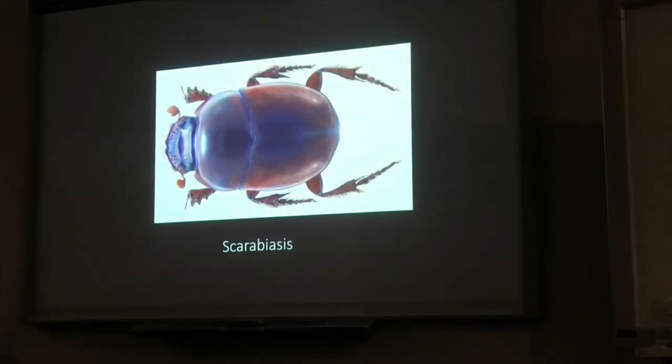Scarabiasis, the second one, is even rarer and usually involves dung beetles. So they're completely harmless little beetles that go for dung on the ground. They roll it up into balls so their larvae can eat it. This is just basically the dung beetle going to the source of the dung instead of on the ground. It goes, look at that big animal up there. Climbs up, goes into the anus, and lays its eggs in the dung inside of the anus. Occasionally, it happens to people.